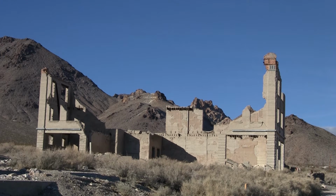Mining community. Rhyolite. Must be some type of mineral or something they were mining up here at one time. I should have read up before I narrated. It'll give me something to talk about when we preview the video.